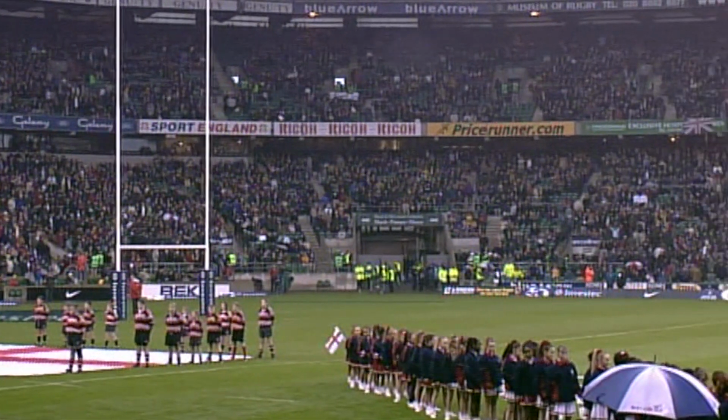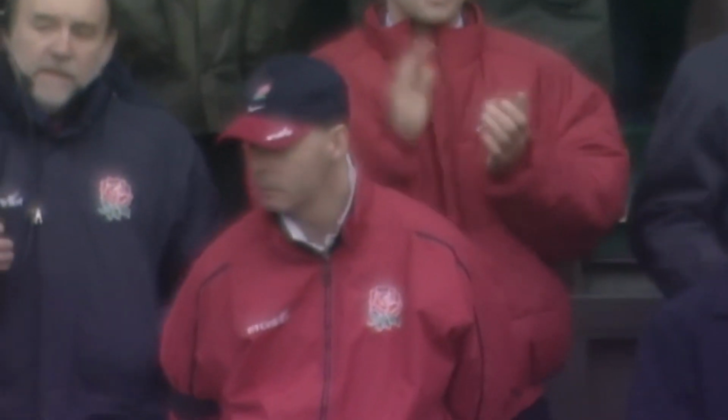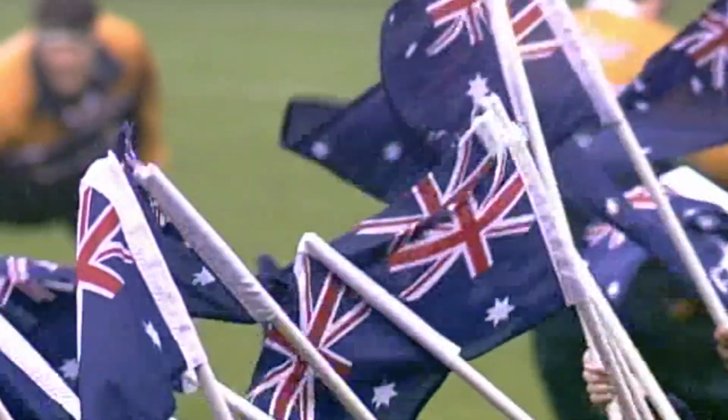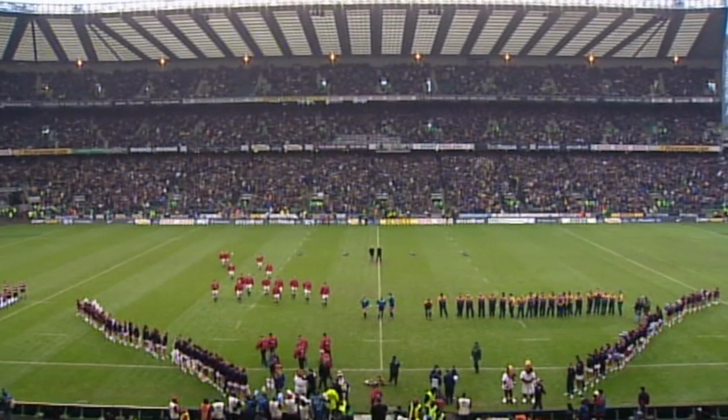November 2000, and England welcomed the world champions Australia to Twickenham. 75,000 were in fine voice as Clive Woodward was looking for his first win against the Wallabies. The World Cup winners had won their other two autumn internationals against France and Scotland and were strong favourites to retain the Cook Cup.